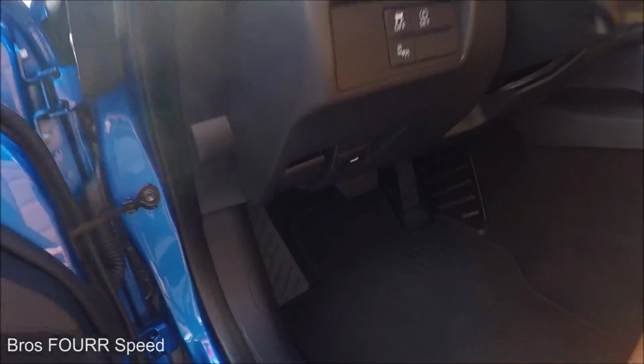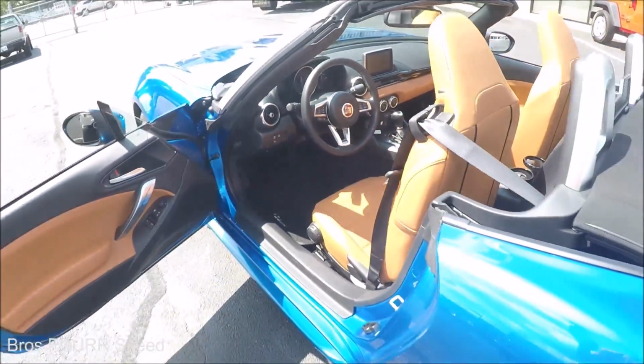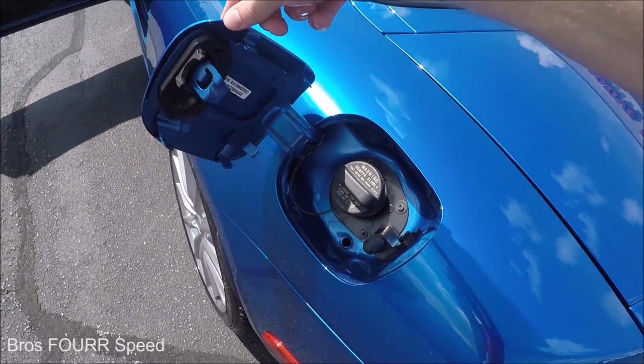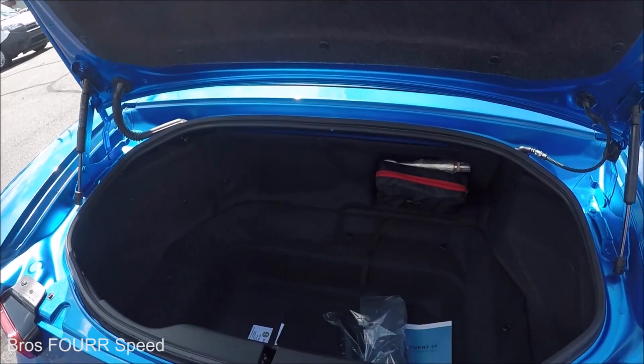To open the trunk, the button is located down below along with your hood release. Before we get to the trunk, here's the gas cap. You just push on that, it'll open right up. And then onto the trunk.